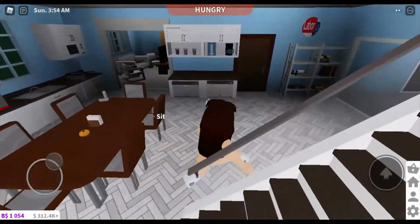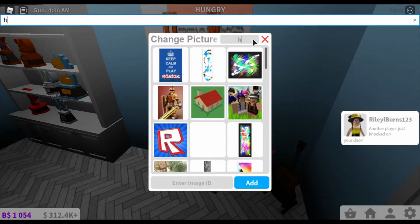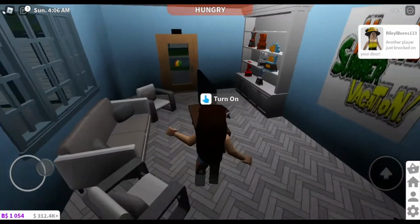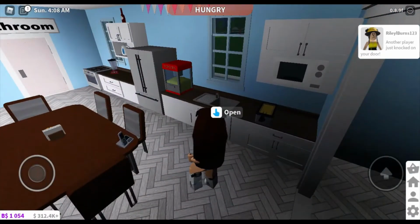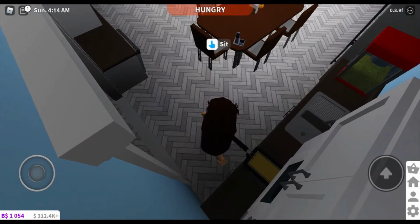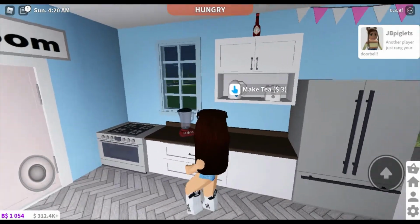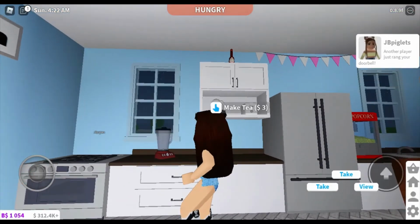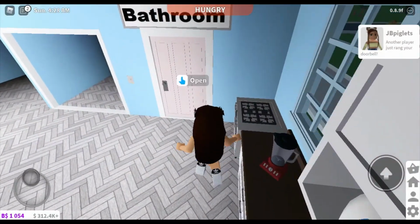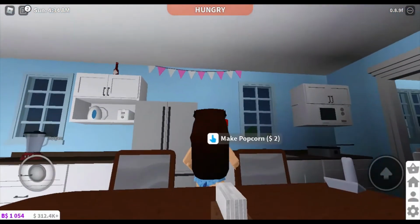Okay, so this is my house. I'm so sorry, guys. I have to change this. I'll change it later. Whatever. My guitar. This is where I watch my TV. I don't do anything but watch TV there. This is where I have my microwave. And right here is my fryer, my sink, my popcorn maker, my fridge, my tea kettle, my toaster, hot sauce up there because I don't like it. And then we have my blender and then my stove with a little tiny cute pumpkin right there.